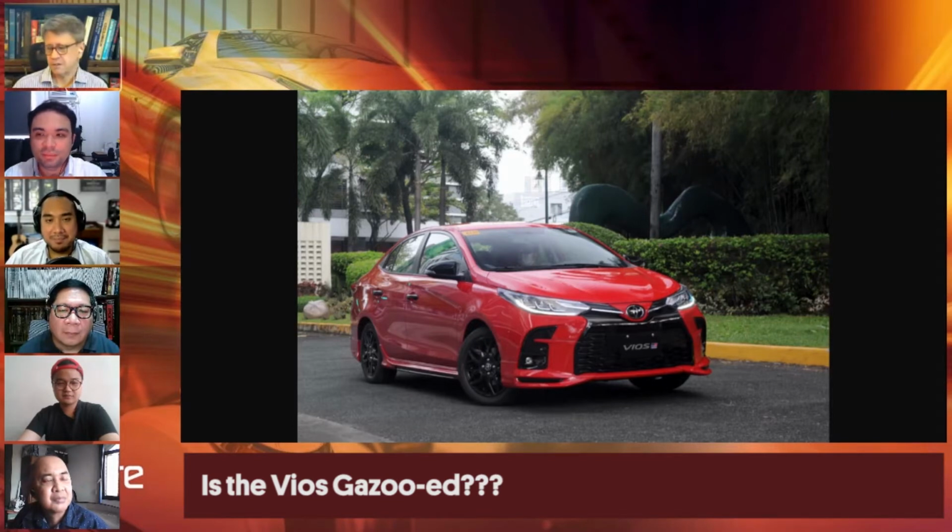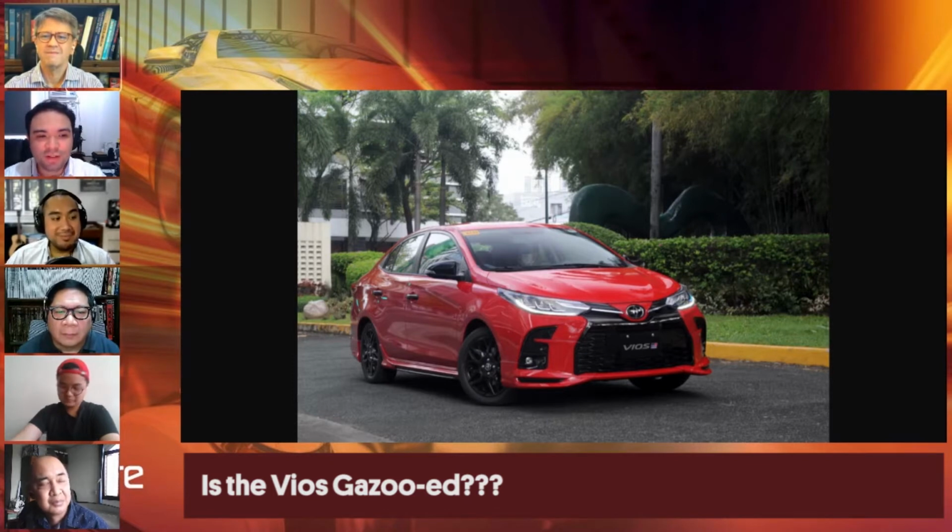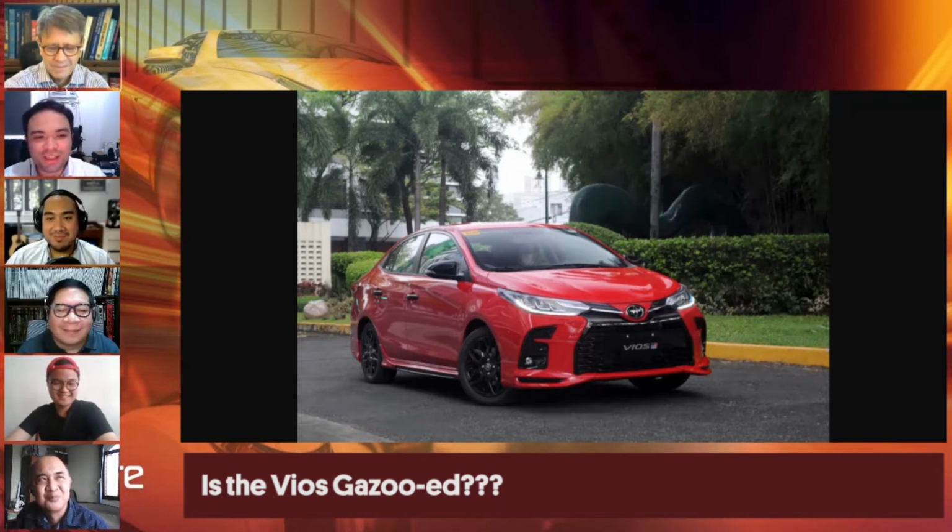You are correct, Chris. It definitely looks a lot better in person. When you look at photos, the body kit looks more exaggerated than it really is. It looks more Fast and the Furious than it really is. But when you see it in person, you can see that it's actually done pretty tastefully. Yeah, I super agree with that.